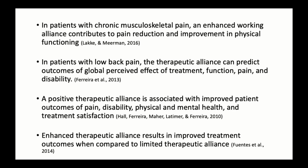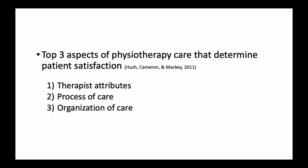So together with patient outcomes, these studies talked about patient outcomes. There's also 3 aspects of physio care that determine patient satisfaction. So therapist attributes is the top item that can influence patient satisfaction with our care. Also the process of care and the organization of care. So the process of care is like how quickly could you get an appointment, the frequency of appointments, follow-up appointments, stuff like that. And organization is like, did they have a good parking lot? Is it close to my house? Were they open at times that were convenient for my schedule?